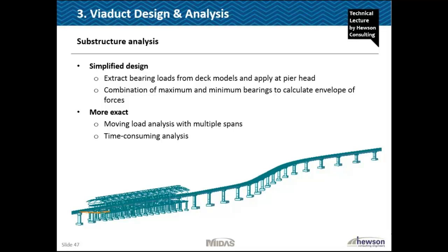In terms of the substructure analysis, I'm not going to spend a lot of time looking at this. There are two real ways to design the piers. The simplified method is to design the pier in isolation and to effectively apply the bearing loads directly to the top of the pier. And by applying combinations of maximum and minimum bearing loads on either side, you can pick up the maximum bending forces and axial forces which will occur on the pier and foundations.